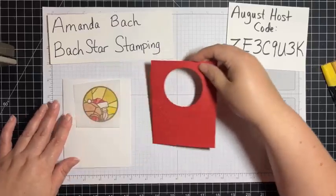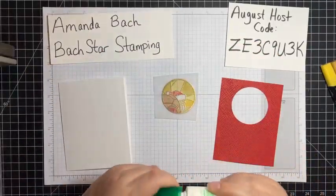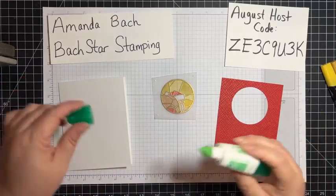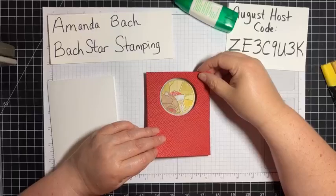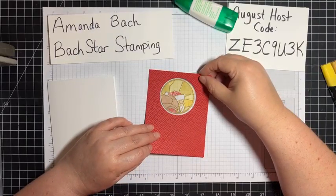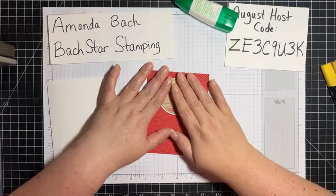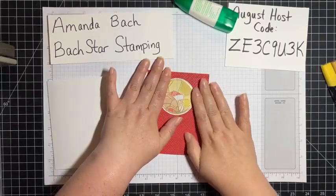So here's what we're going to do. With your glue, notice I've left a border on my vellum. I'm going to put some glue dots far away from the image. Okay, that is enough. Then I'm going to lay this over exactly how I want it. There we go. And I have just a little bit of wiggle room. I'm going to move that down just a tiny bit. There we go. Let the vellum catch on the real red.